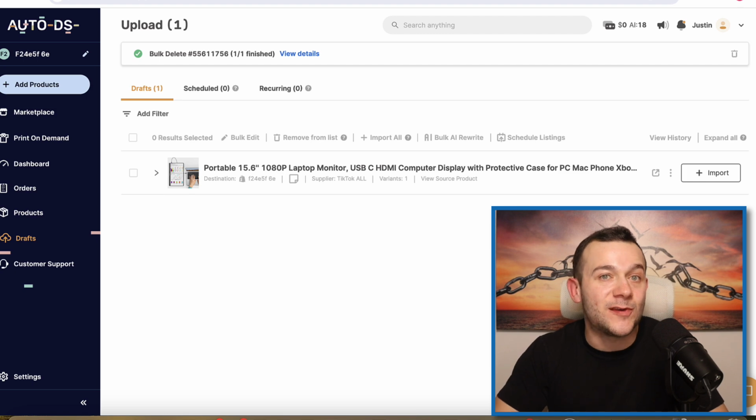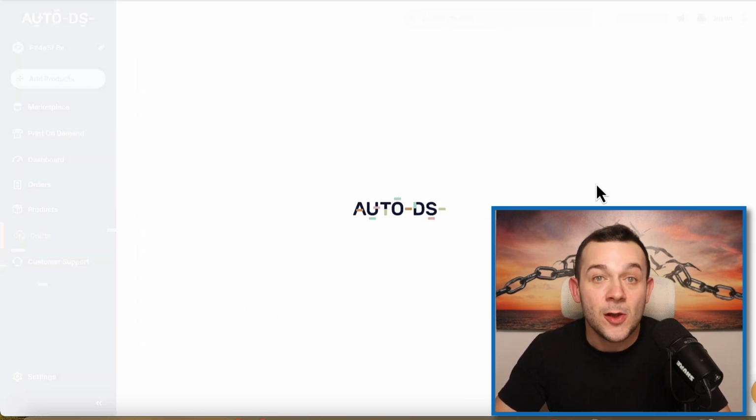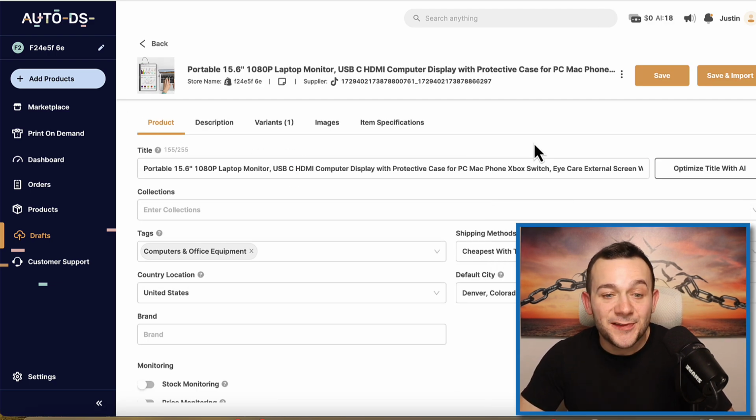Namely, you want to make sure that you set the profit for your product, which is how much money that you're going to be making every single time an online shopper purchases your product via your Shopify store, which we're going to be promoting on Pinterest. Now, to make those edits, guys, you want to make sure that you click onto where it says click to edit right here. We're also going to be optimizing the product title and description, but let's set the profit first.